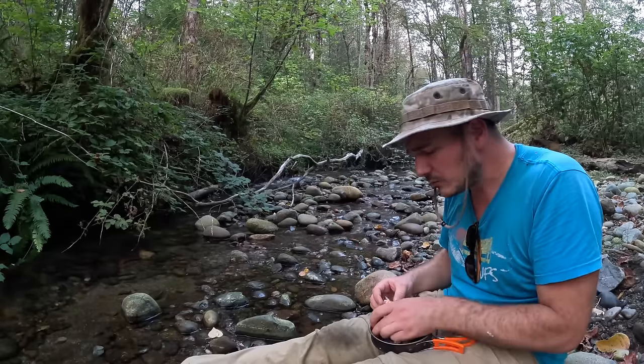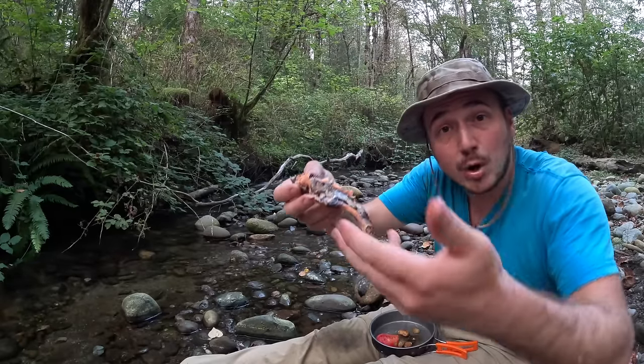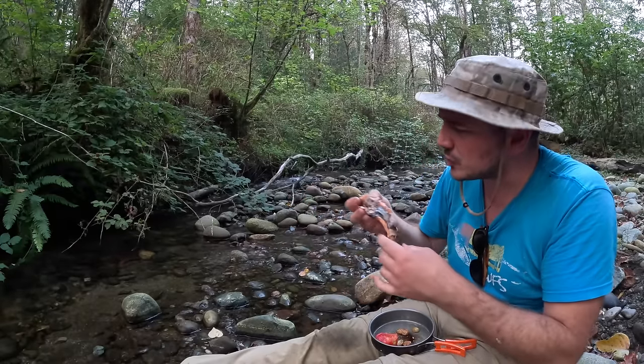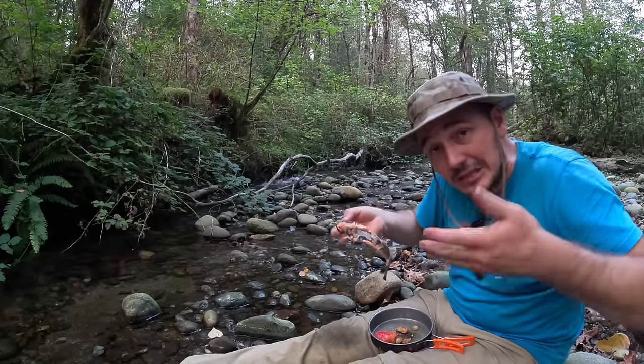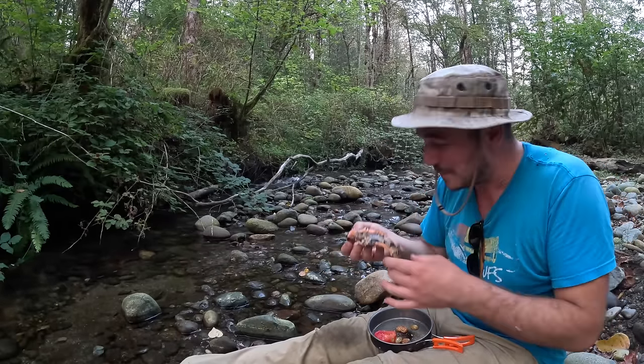We've got our carbs, the tomato here, more carbs as well as vitamins, and then we caught our protein, as well as healthy omega-3s, and all sorts of delicious nutrients. I mean, this is like, you could live and sustain off of this combination here for a long time.